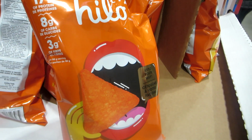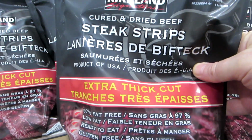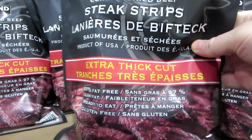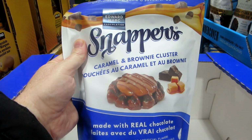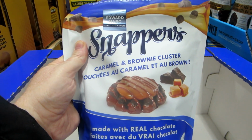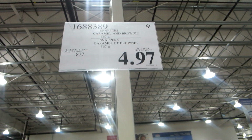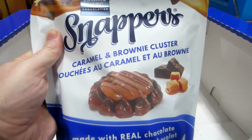Holy crap! Hi-Lo! It's a giant mouth on the front of it. Oh, I love these Kirkland steak strips. Extra thick cut. Oh, so good. Check these out. Snappers, caramel and brownie cluster. Before Christmas, these were $12. Now they're $4.97, over half off. I'm gonna pick me up a bag of these.